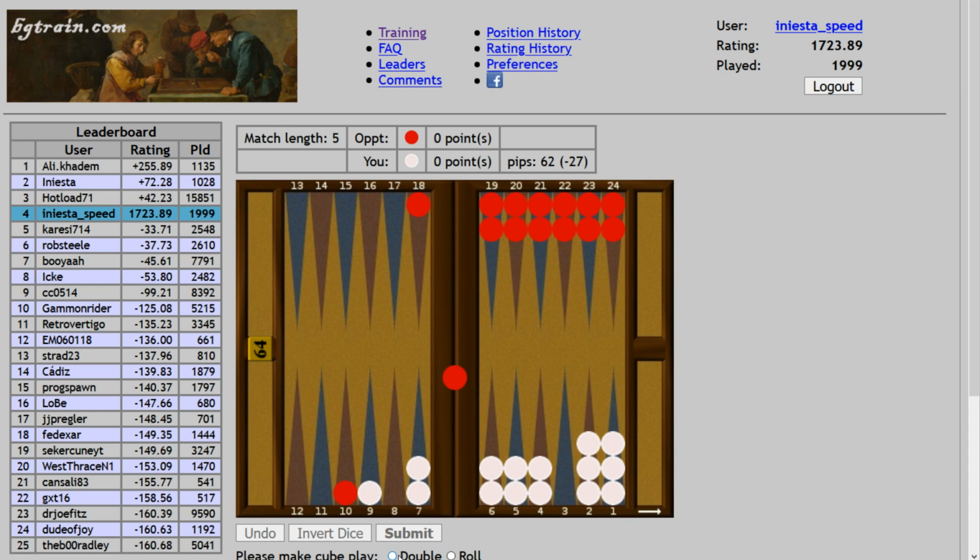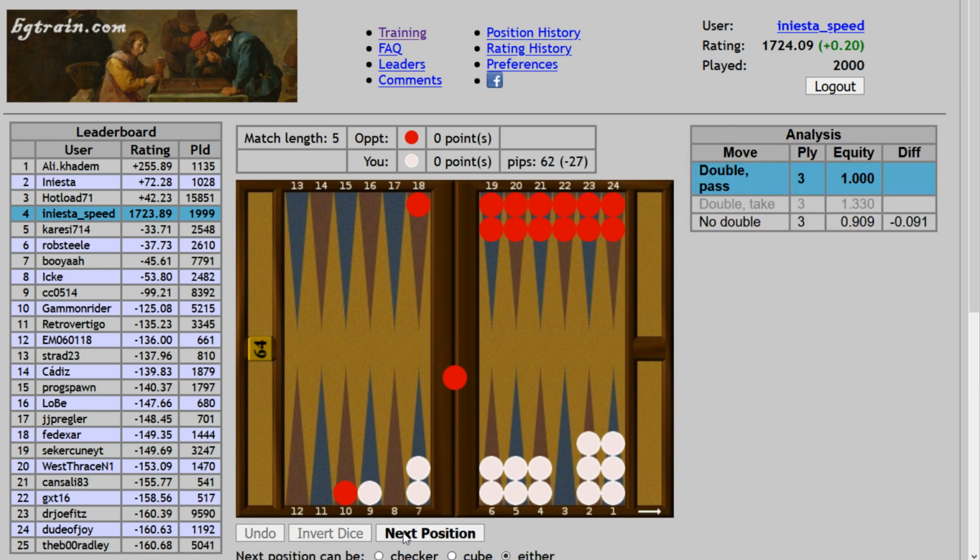I mean, it could be your... But the swing variable for me is the fact that he has a closed board, so any fly shot will destroy us. So I would just double this. I don't think there's enough gammon in it. Let's see. Yeah, it was correct. No double is a small blunder. It's simply not good enough to play on, too good to double.